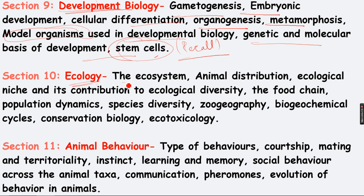Section 10 would be ecology, wherein you will be learning about the ecosystem, the animal distribution, ecological niche and its contribution to ecological diversity, the food chain, the population dynamics, again species diversity, zoogeography, biogeochemical cycles, the nitrogen, the phosphorus, the sulfur, water cycle, etc., the conservation biology, ecotoxicology. So these are the common topics that we have been exposed to since our higher secondary grade. So I would suggest every candidate to go through all the concepts mentioned here, so that you will be able to score good marks in most of the questions mentioned under this particular section.